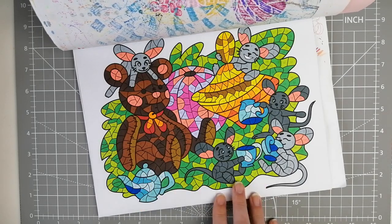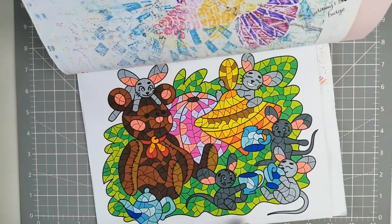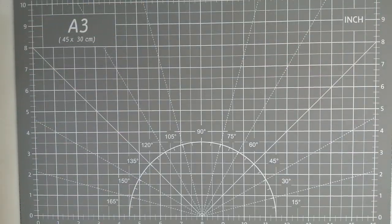So I love this bear. It's so cute. You will notice the mice are never the colour they're supposed to be. I like to do them my own colour.